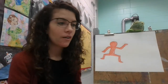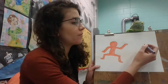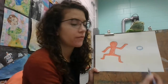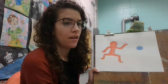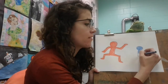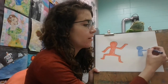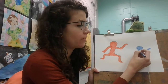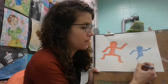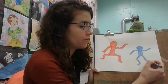Now, if that is too hard to do the outline first, then an easier way that you can draw these dancing guys is just take your color you're going to use, whether that's a crayon or a marker, and you can just start by coloring it. So I'm just going to draw a circle for the head, and I'm going to go ahead and color that in. And then I'm going to draw a rectangle for the body and color that in. And then I'm going to just kind of color the arms dancing. A little circle for the hand. And then color some legs dancing. So I'm not drawing lines this time, I'm just coloring. So if this is easier for you to do, then you can do that.